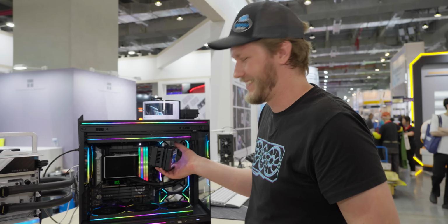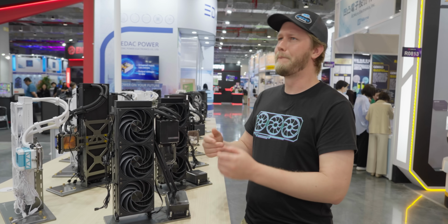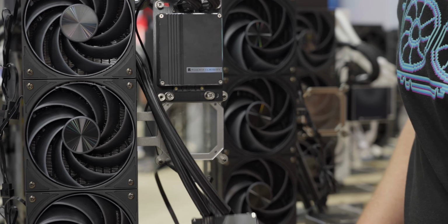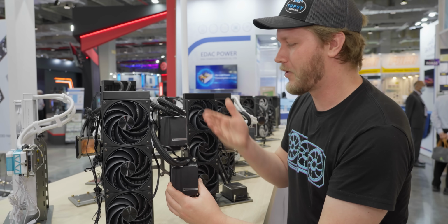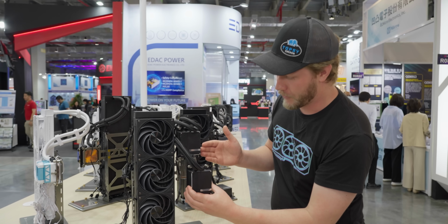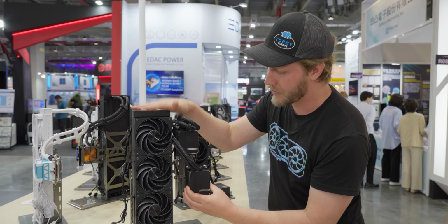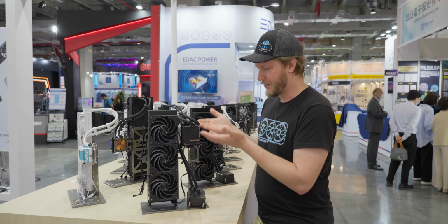Now, so far we have only looked at AIOs that cool one CPU. Why would you do that when you can cool 2 CPUs with one AIO? This is of course made for servers, so if you have 2 Epics on a single board, you're able to cool both of them with one single cooler right here, and it's overall just, you know, a big, robust server AIO.